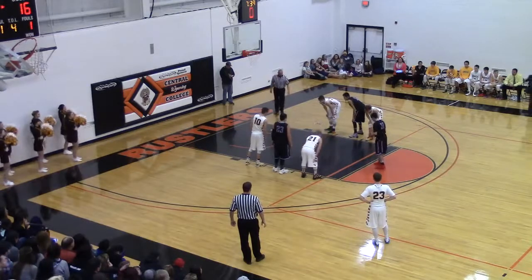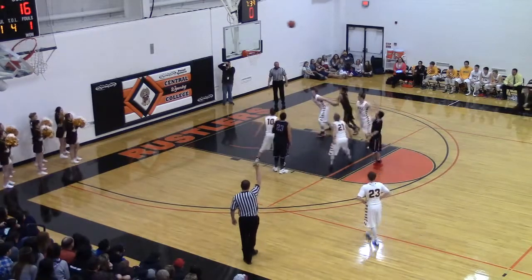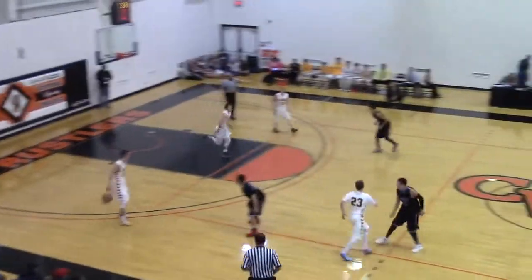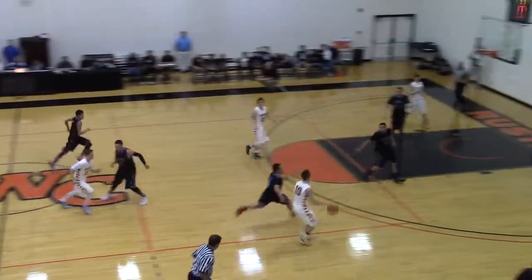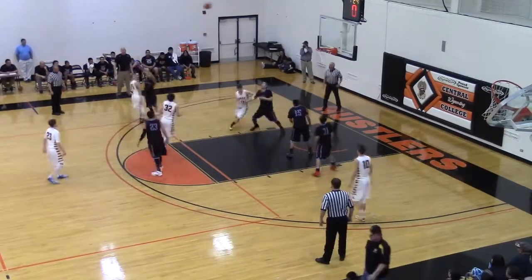So, Robinson hits the first one, makes it a 16-14 lead. They get one more. This shot is good also. Going to put it down, and he gets it across the timeline. Quick over to Banks. Banks is up. Shoot, but McFarland will do it.